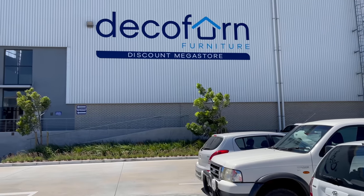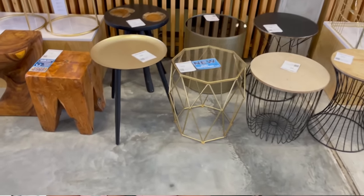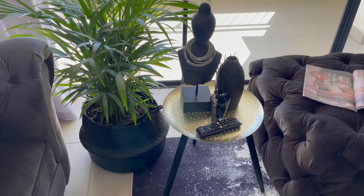So I got that from Mr Price Home. They have one in black and they also have one in gold. Gold wouldn't fit anywhere in my apartment, so I got the one in black. And then my side table, I got it from Discount Deco. I got it for $3.99, it was 400 rands. And then this gorgeous black statue, I got it from Corycraft, and I got it for 600 rands.